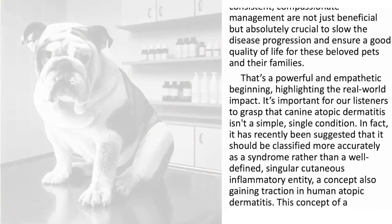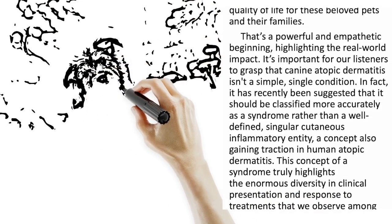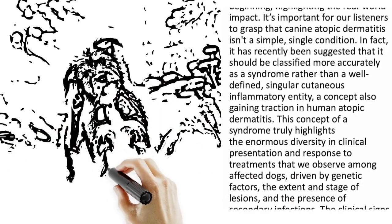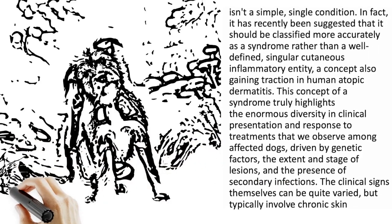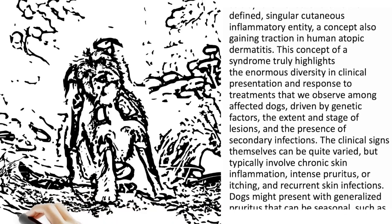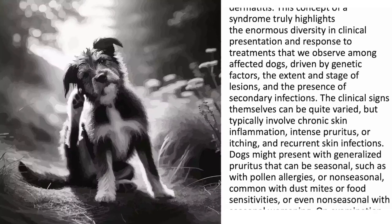That's a powerful and empathetic beginning, highlighting the real-world impact. It's important for our listeners to grasp that canine atopic dermatitis isn't a simple, single condition. In fact, it has recently been suggested that it should be classified more accurately as a syndrome rather than a well-defined, singular cutaneous inflammatory entity, a concept also gaining traction in human atopic dermatitis. This concept of a syndrome truly highlights the enormous diversity in clinical presentation and response to treatments that we observe among affected dogs, driven by genetic factors, the extent and stage of lesions, and the presence of secondary infections.